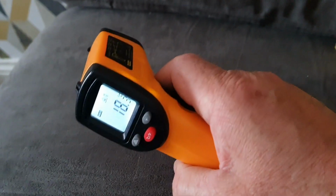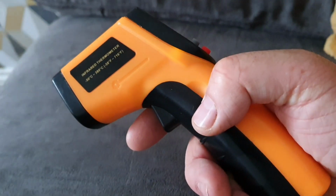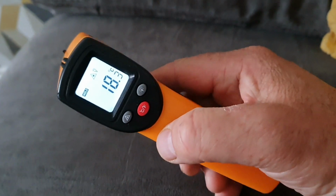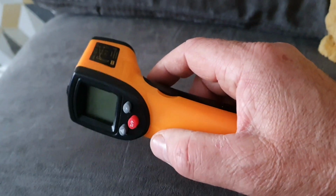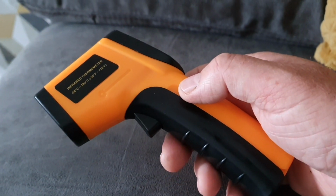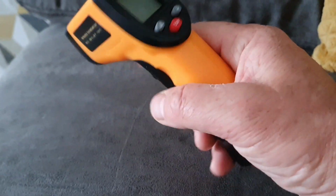I use it for all sorts of things, but I mainly use it in my reptile room. But I also use it for my fish tank. I use it for when we have pups, just to check on the heat of the pups to make sure they're not too hot or too cold. And I use it also in the pigeons. So it's great for checking nests. In the canaries, I can just walk by and quickly scan the nest.